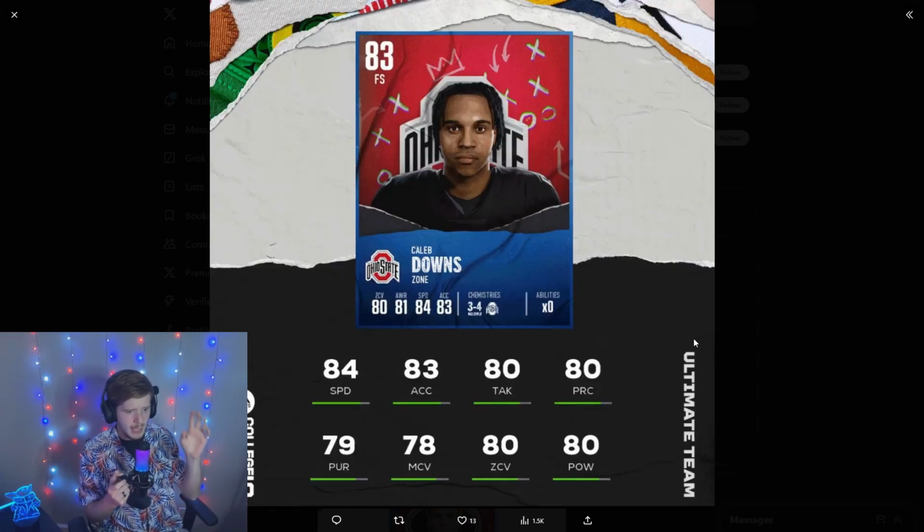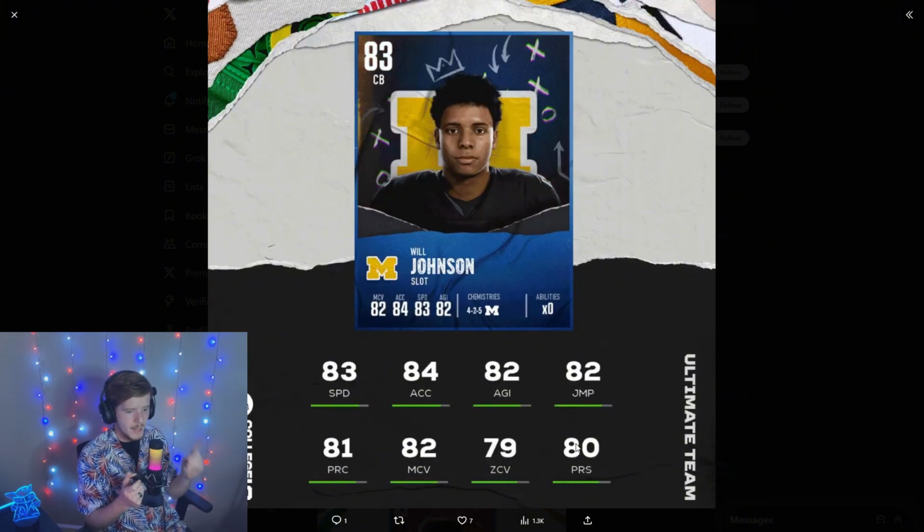No. In my opinion, I think Caleb Downs is probably your best option. I think the 84 speed, 83 acceleration, and plus he's got really good height, and you could put him at free safety, you could put him at linebacker position, you can use him. I think, in my personal opinion, Caleb Downs is the best option. But if you do want to, you can go with Will Johnson. Will Johnson at an 83 raw looks really good.